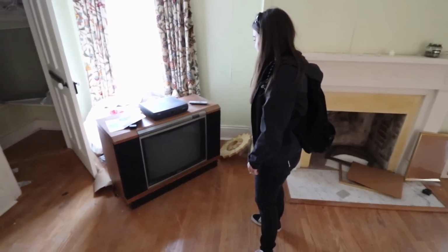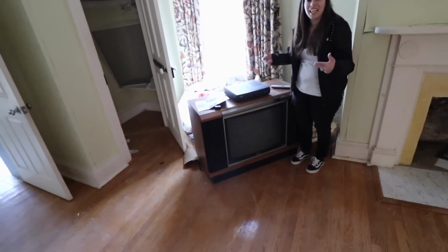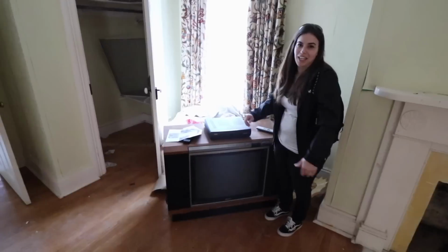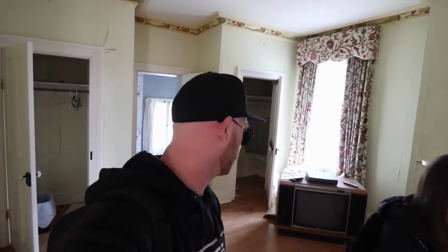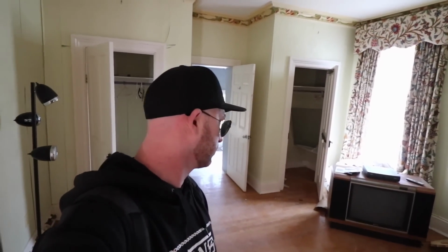There's a TV cabinet. But look how big the TVs used to be. You knew you were, like, balling if you had a TV like this. Yeah, it's pretty crazy how times have changed. Now TVs are, like, this thin. It's a Sony too, just like my Sony. And my Sony is probably, I don't know, it's got to be at least 5 inches bigger than that all the way around.